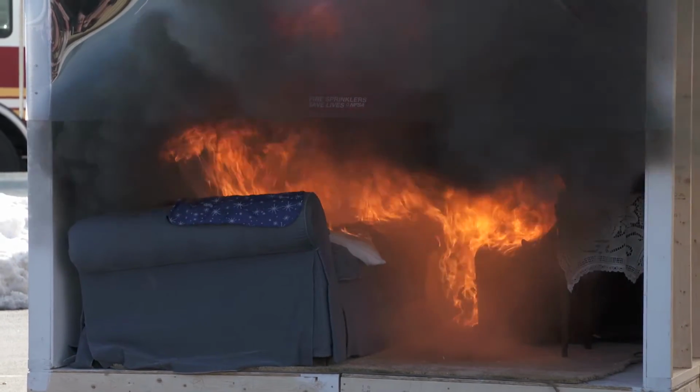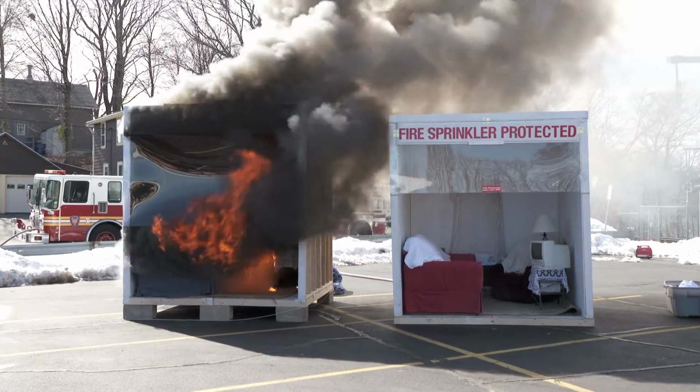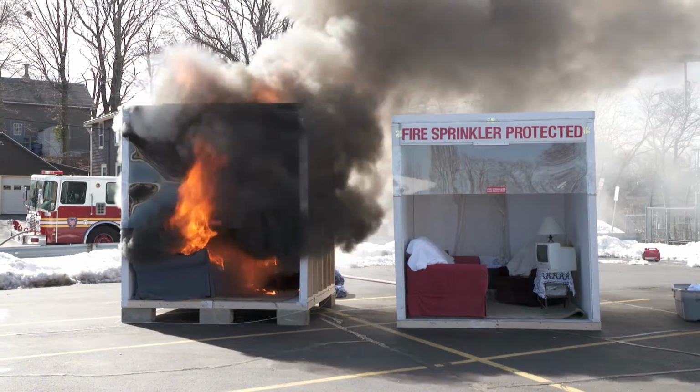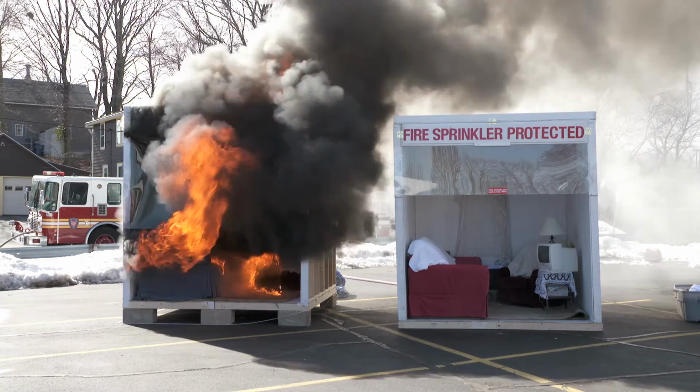Now we're starting to see a very, very rapid increase in fire, and you're approaching the flashover stage. You watch when that flame goes all the way down to the floor. That room has now flashed over at about 3 minutes and 5 seconds. If the engine company could go in and extinguish that, please.